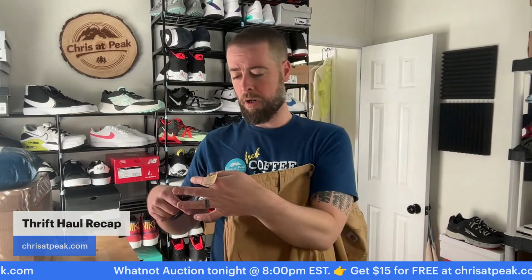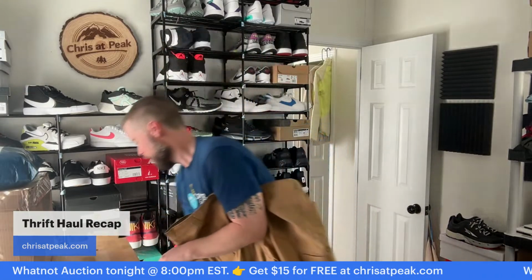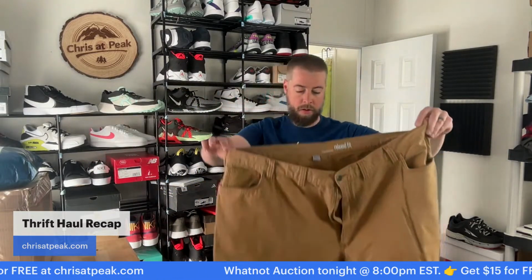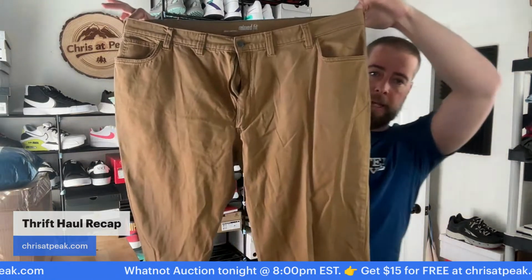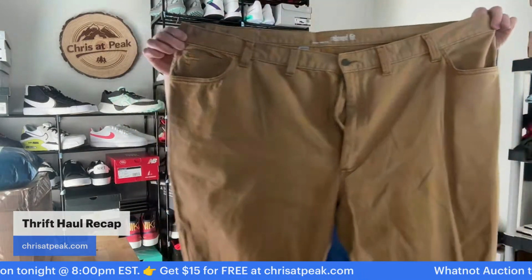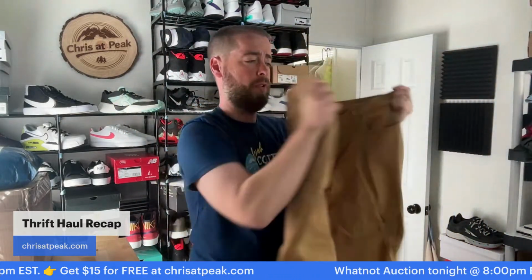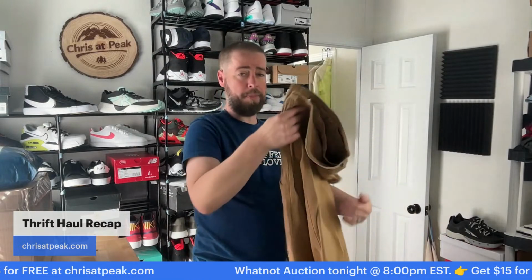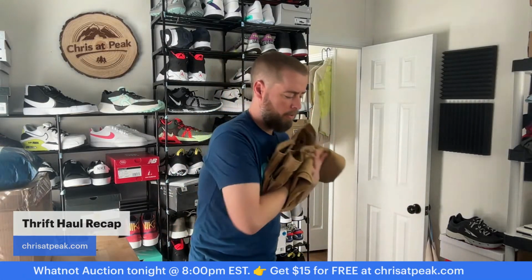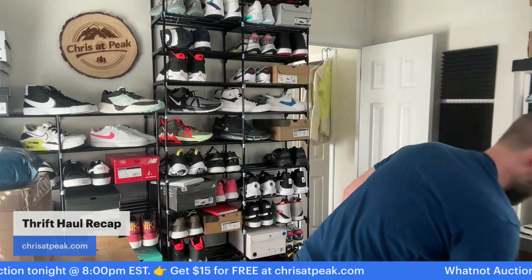Here's those Carhartts. I think I got, no, maybe this is the only pair of Carhartts. Big size here, 48 by 30, relaxed fit. Sold a pair today. They were blue jeans. This is like a tan. I'll list these for $24 plus shipping and accept offers of $20 or more. They don't sell as well as they used to, I don't feel like.